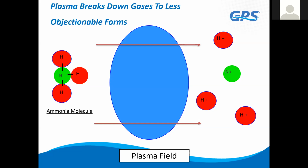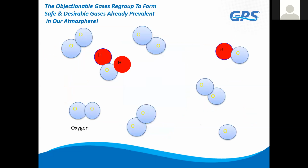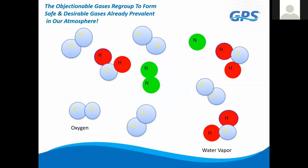Every VOC has an electron volt potential. The electron volt potential is the amount of energy that you apply to a VOC in order to break the molecular bond of that VOC. Once that molecular bond is broken, there's a regrouping. So the ammonia molecule would regroup into nitrogen, water vapor, and oxygen, gases that are prevalent in our atmosphere and harmless to us. So anything that we are capable of breaking the molecular bond with is going to become one or a combination of four things: nitrogen, water vapor, oxygen, or carbon dioxide. Again, things that are prevalent in our atmosphere and harmless to us.